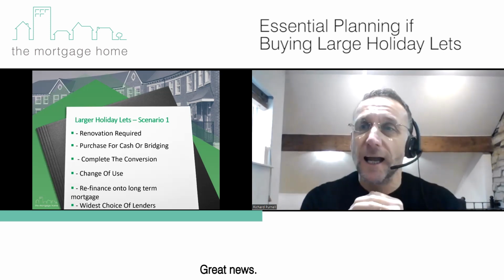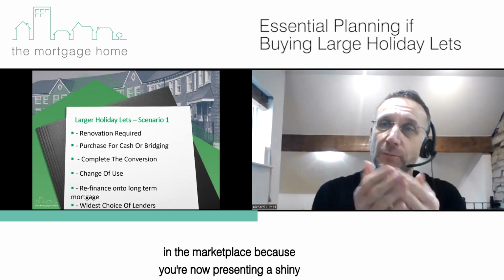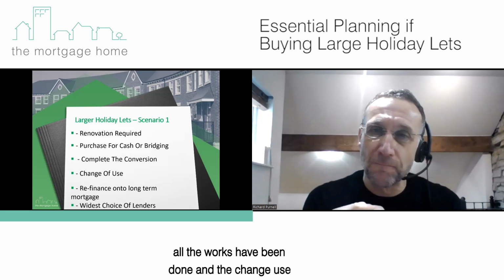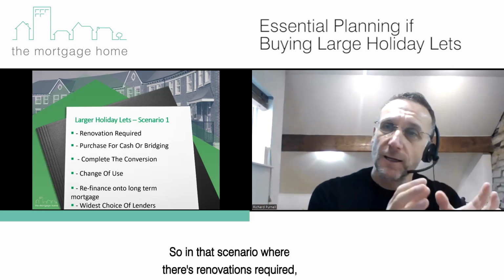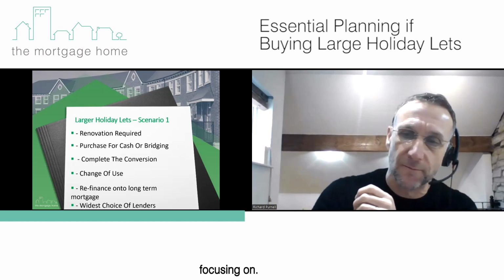Great news. Also, you've then got the widest choice of lenders in the marketplace because you're now presenting a shiny new holiday let. It's already been advertised, all the works have been done, and the change of use is in place and you're good to go. So in that scenario where there's renovations required, that's the two-step process that you really want to be focusing on.